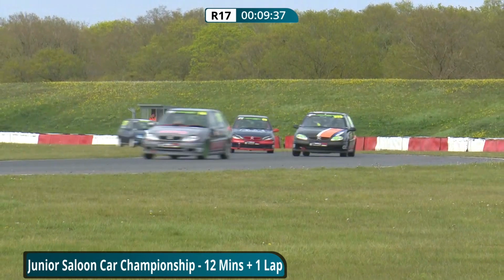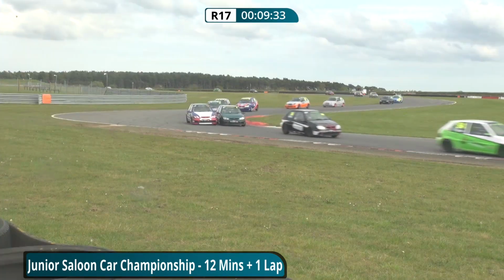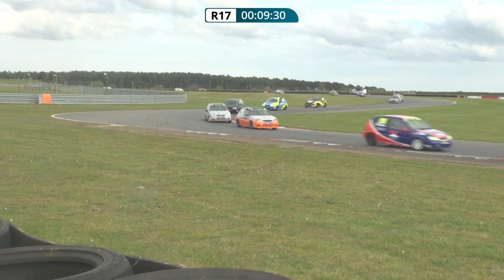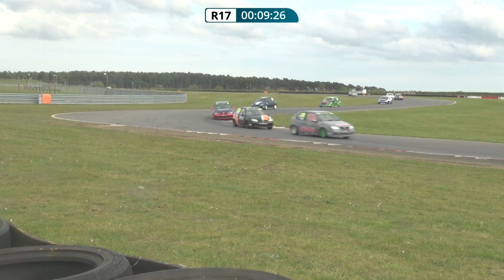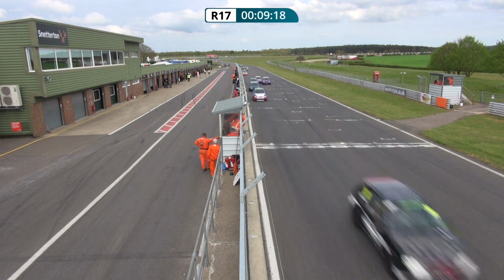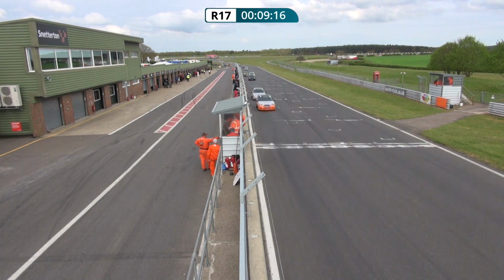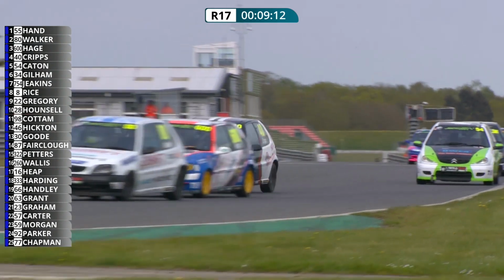There's Jamie Petters, the blue and yellow car. First season out of short oval mini stocks, as it is for a couple of drivers in this field. As Harry Rice up on the curb there, nearly into the side of Alfie Jeekins. That got a bit close. Look at the lead that Charlie Hand has got here. The pre-season favourites. Then a line of cars behind them. Look at this, the line dodging about there. I think that's Oliver Cottam trying to make his way through from the back of the field.